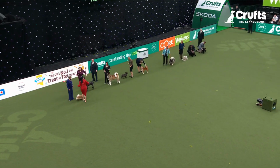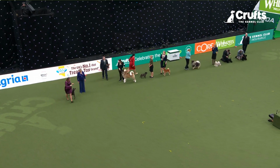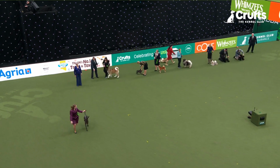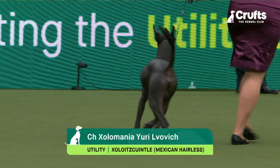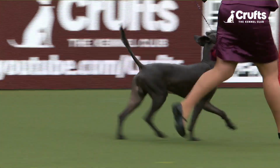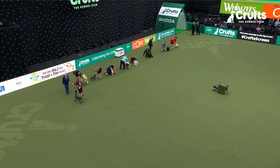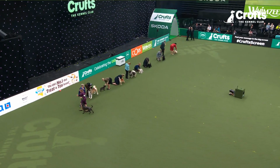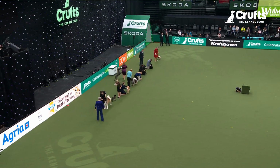And currying favour with the judge there, a little jump up. And Ingram is equal to that. The Jolowitz Quintly then. Again, they're becoming increasingly popular all around the world as show dogs. They love it, they carry themselves well, and they're very striking in appearance. So Liam from Lithuania, this is only 20 months old, the Jolowitz Quintly.